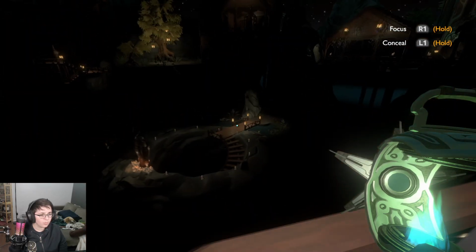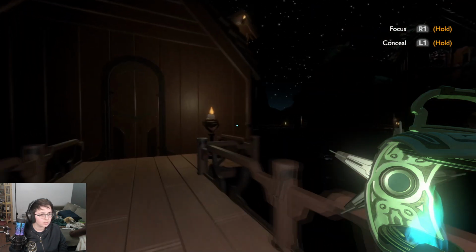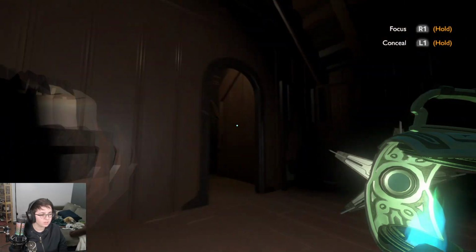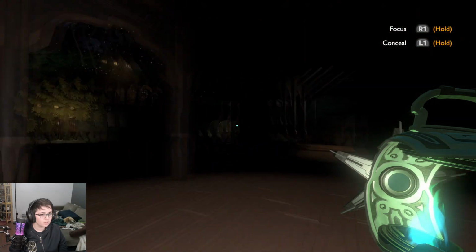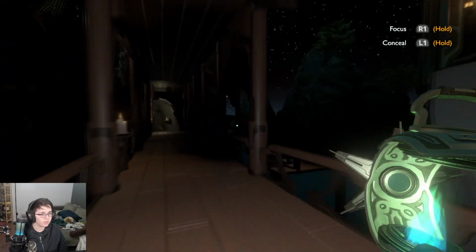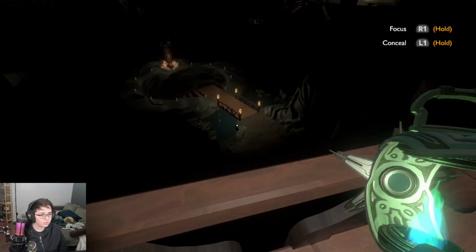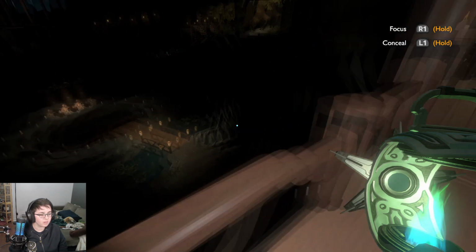So, what we need to figure out is how to turn off those lanterns. That's our next biggest task. Unless I can get past it enough that I can turn off the other candle lights. Because if we turn off all the other candles, it will only see me in this area.